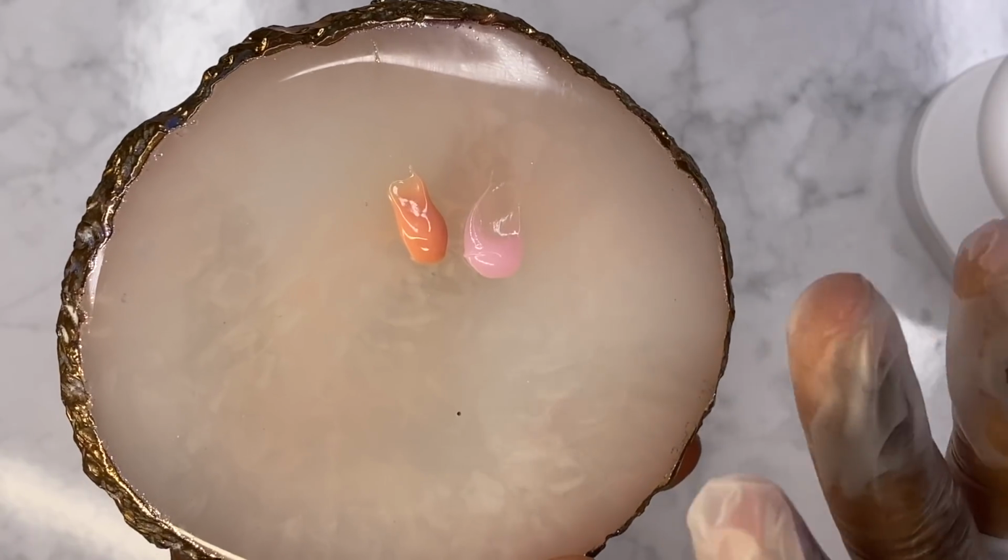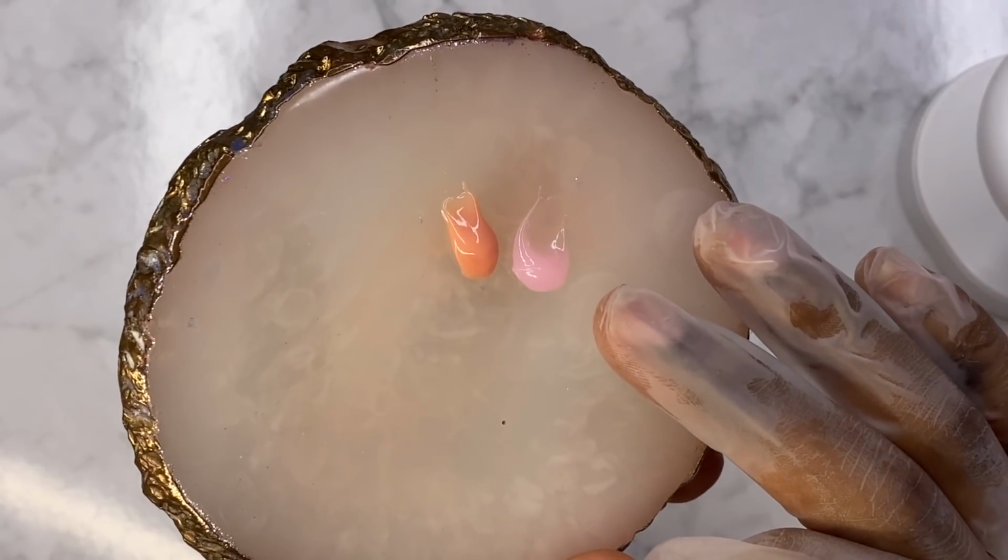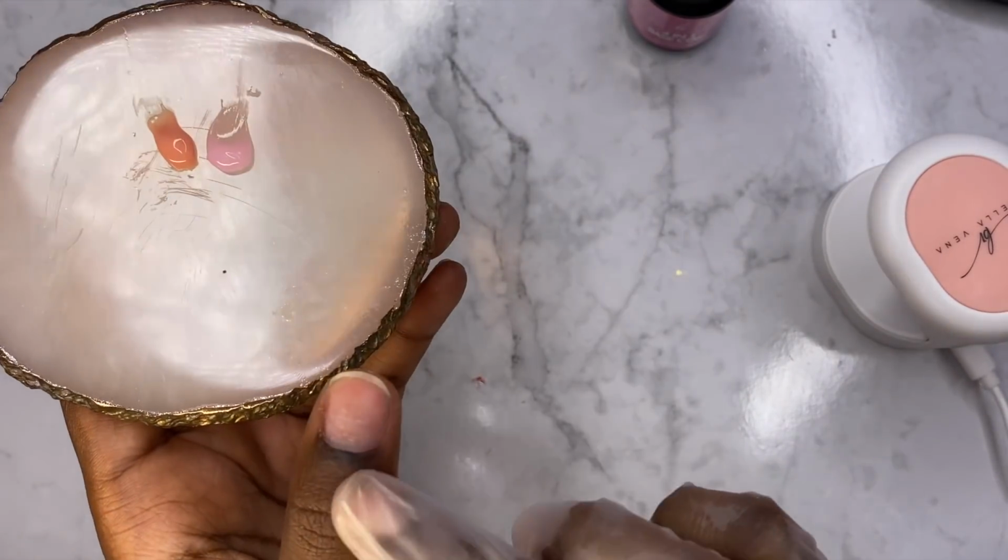And by the way, I got these from poly gel kits that I have from Double Dip. So I'm kind of leaning more towards that pink. I really like that pink. That might be a nice look. Let's try pink. Let's try it on the thumb.